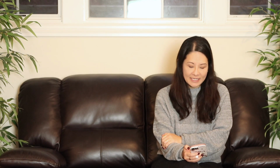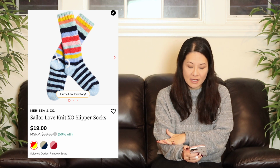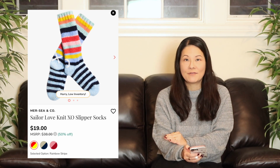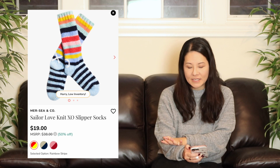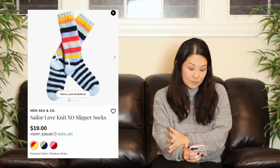Next up is a little fun add-on that I put in my cart. I just really like the pattern here. This is the Merci & Co. Sailor Love Knit XO Slipper Socks. And it's hard to tell, but I believe there are grippers on the bottom, which are essential for slipper socks for me because I have hardwood floors. So I was really drawn to the stripe pattern, not so much to the other ones that are being offered. So I just really particularly love the stripe pattern. So I probably will pick this up.